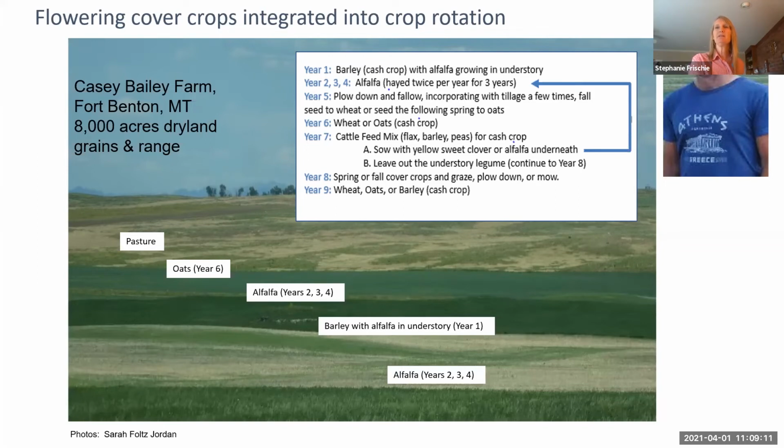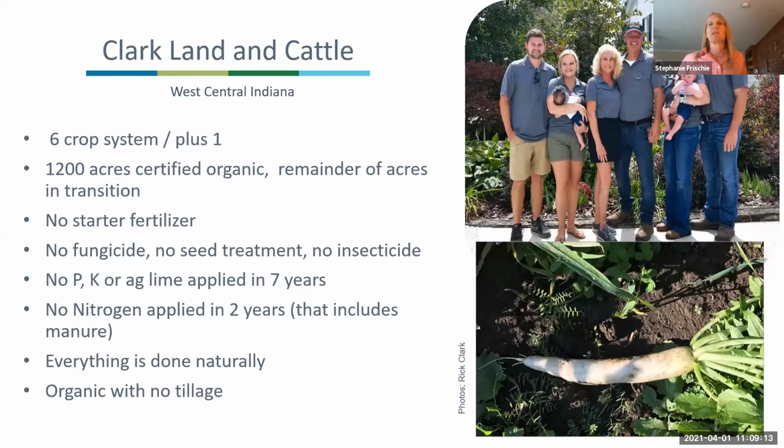And we have one more example here at Clark Land and Cattle. And pictured here is Rick Clark in the center with his family who farm in West Central Indiana. They are organic with no tillage, and all these other amazing statistics that are bulleted here on the slide. But Rick's clear to say that they did not get there overnight. It's been a learning journey that they've been on for more than a decade now.